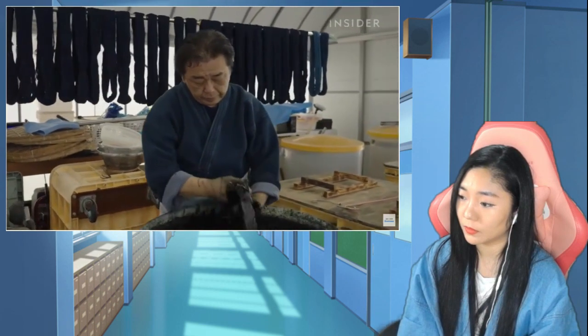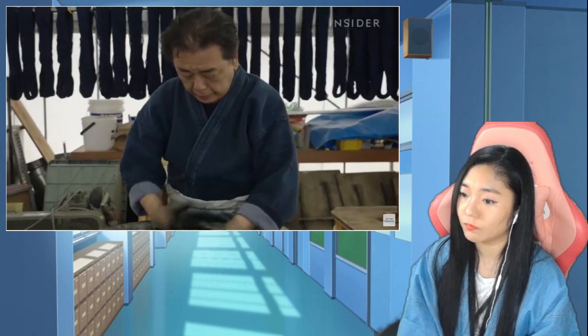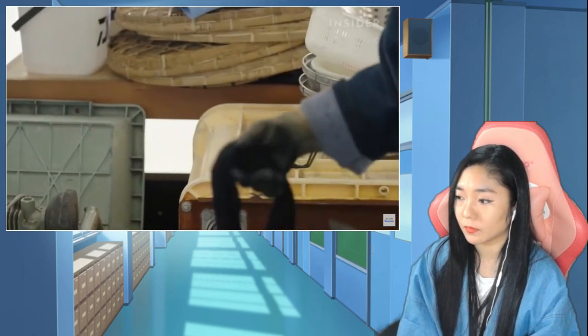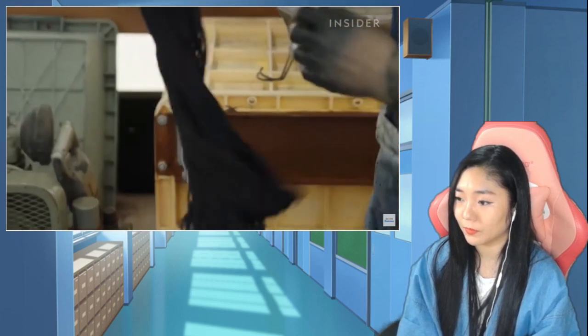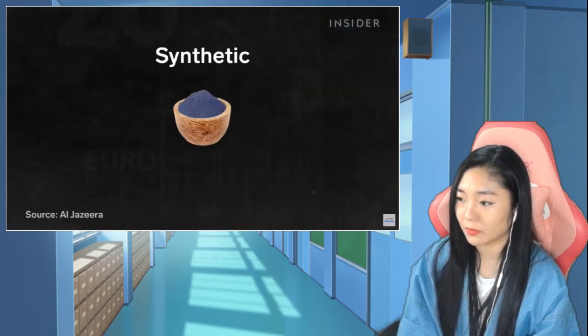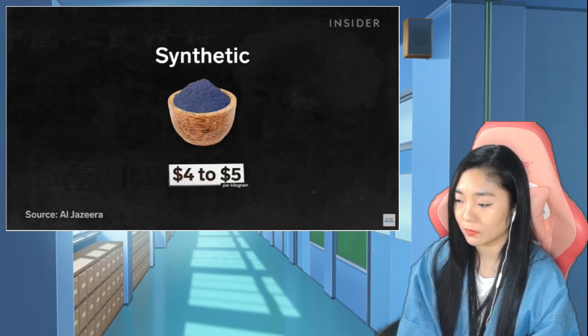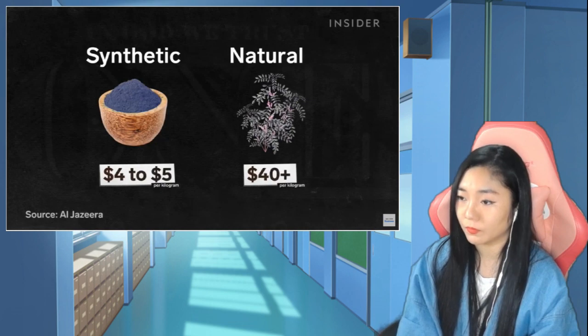Manabe must dye each roll a total of about 30 times. Otherwise, the color won't be a dark enough blue. Dyeing jeans this way doesn't only take longer, it also costs more. A kilogram of some synthetic indigo can cost between $4 and $5. Depending on the quality, natural indigo might cost 10 times that.